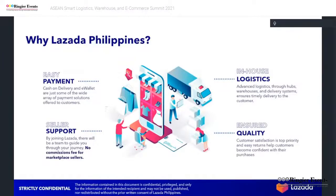And when it comes to these four investments, if you were to do your own website, you have to put a lot of resources in there, not only cash or capital, but also human resources. So partnering with Lazada is a very low-hanging fruit for you guys because everything's already set up. You just have to upload your products and automatically you will be able to capture the 3 million daily average customers that are currently going to our platform.